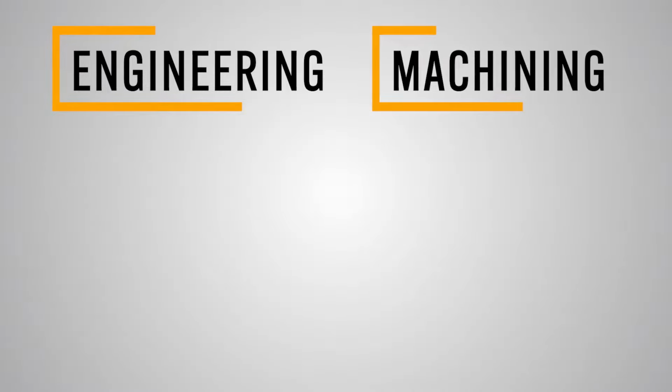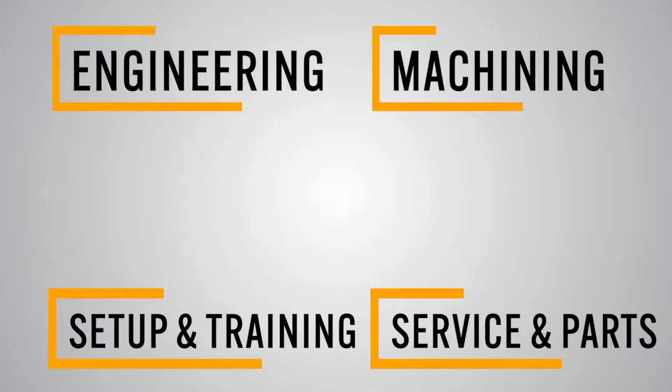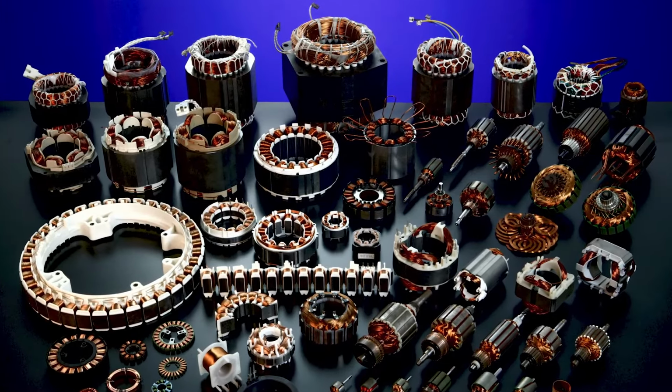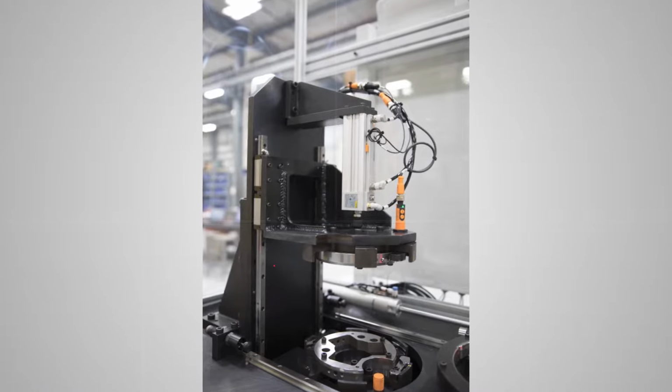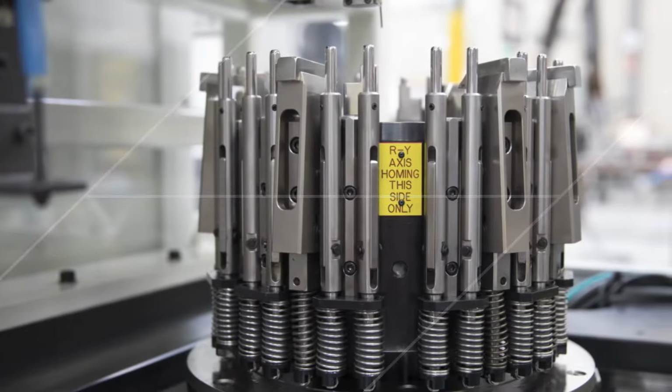As a single-source solution, our team will manage the entire project, from concept and engineering to building and implementation. We have one of the most comprehensive and responsive after-sales service and support teams. We can also design and build additional machinery to further improve your manufacturing process. From standalone machines to complete production lines, we can do it.